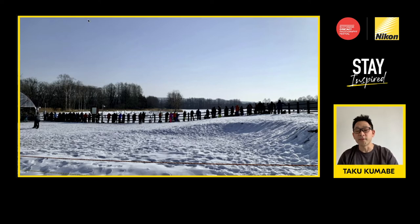On the left-hand side, there's a bunch of photographers with the trees in the backdrop. And on the right-hand side, you can actually see there are... It's on top of a hill, so you get a completely different vantage point.